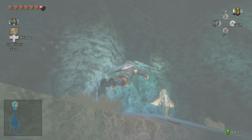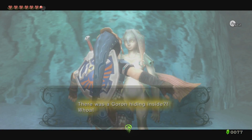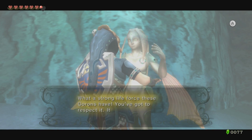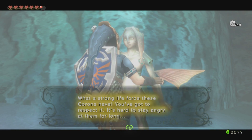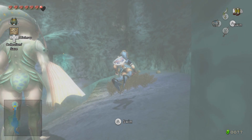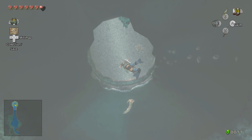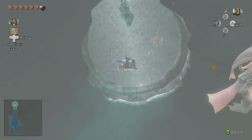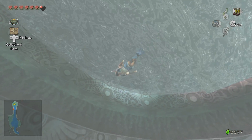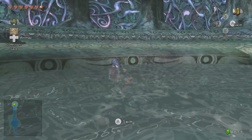Now this Zora over here is going to be like, whoa, there was something in there. Ooh, we got a little too close. We don't want them to think that we're a Zora going in for a kiss. There was a Goron hiding inside. Whoa, what a strong life force these Gorons have. You gotta respect it. It's hard to stay angry at them for long. They seem like they're opposites, like elves and dwarves. One is elegant and artful, and the other is like a brute that mines stuff. But I think the Gorons and the Zora could probably get along. All right, so we're gonna get out of here. Nice swimming around, but we got things to do.